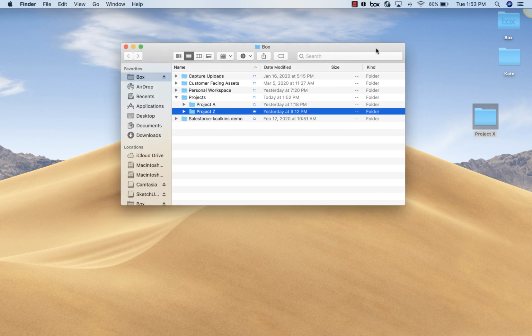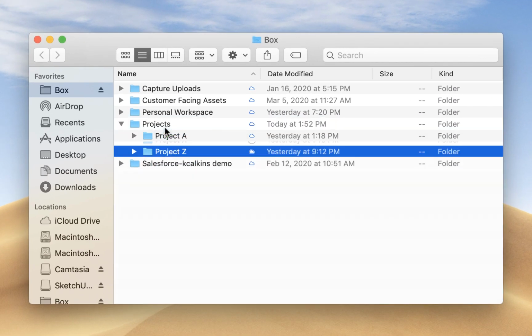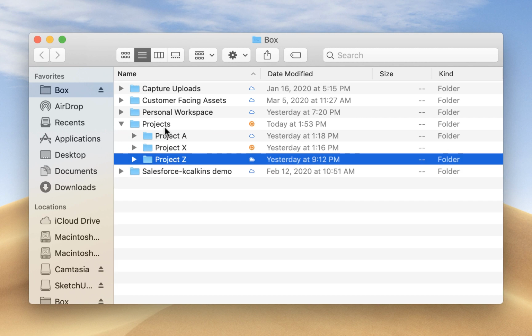What I've also done is I've installed the Box Drive client, which is our desktop application that feels very similar to your Mac Finder or your Windows Explorer. I'll go ahead and drag and drop this Project X folder into my projects folder within Box. This is going to automatically upload this into Box, so I'll have access here on my drive, as well as the mobile application and web application.